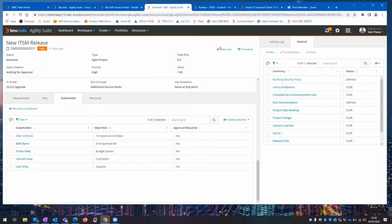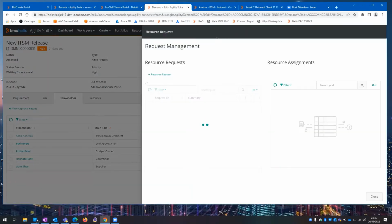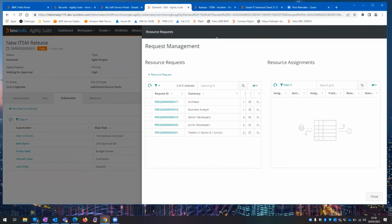Underneath here, you can see we've got resources. A real big part of not just Agility Suite, but what I spoke about in the slide, is resource management, managing limited resources. You can see that I've got numbers of resources that we need across here by skill sets as well. You can do it by regions and skill sets, and you can track time for those resources that are spent on different projects and tasks as well, which is really important.